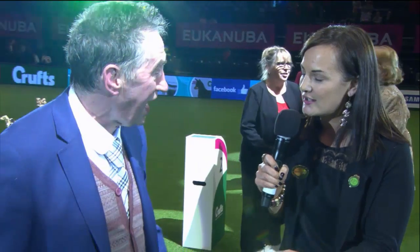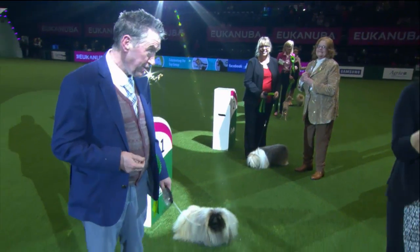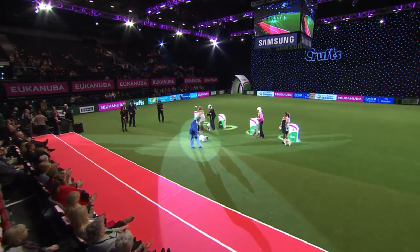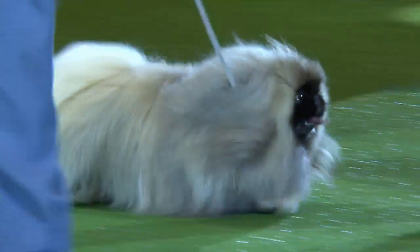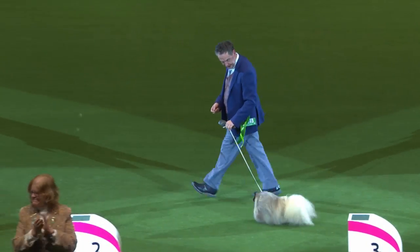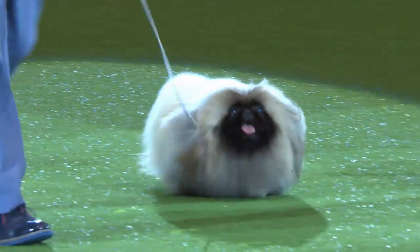Many congratulations. Ladies and gentlemen, put your hands together for the Toy Group winner here at Crufts 2016, the Pekingese. A little lap of honour there for Eric the Pekingese, who can go and put his feet up now until Sunday, where of course he'll be representing the Toy Group for Crufts Best in Show 2016. Toy Group Judge, Crufts 2016.